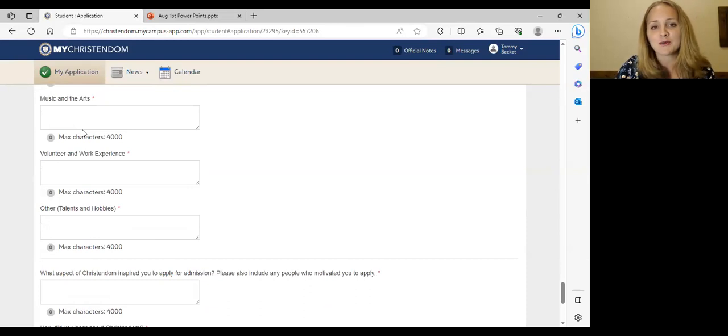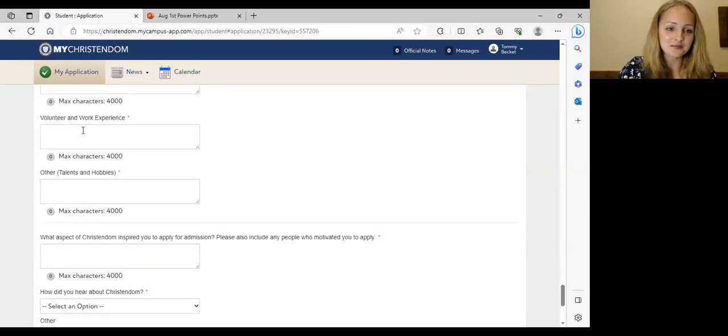Definitely there could also be some overlap here. So I've had people put dance in athletics. I've had people put dance in fine arts. It does not matter. It's totally fine. Volunteer and work experience, any jobs that you've been working in high school. That does include babysitting or daycare, absolutely. It's the kind of thing we're looking for. Maybe you've done mission trips, anything like that.